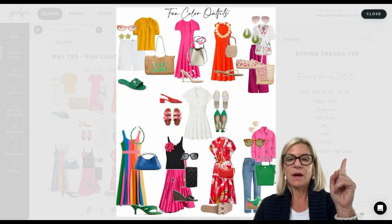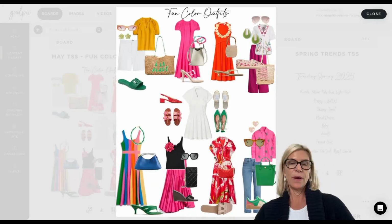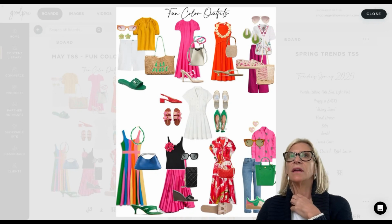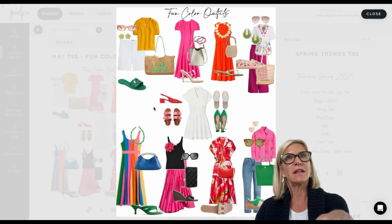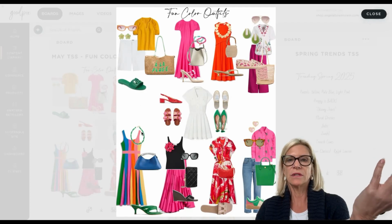Along with that is this great phone case purse crossbody. I saw this on Tory Burch and I thought, that's really probably something I could use because you can put your credit cards and your driver's license in there. And if you are going to travel, this is a good one.